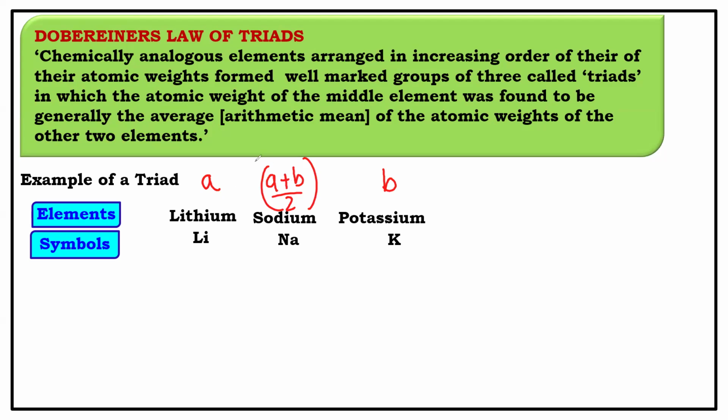This was it, when he arranged the elements in increasing order of atomic mass. The atomic mass of this one was 7, and this was 39. So what will be the atomic mass of the middle one? Add and divide by 2. What answer will we get?